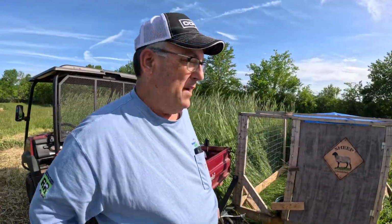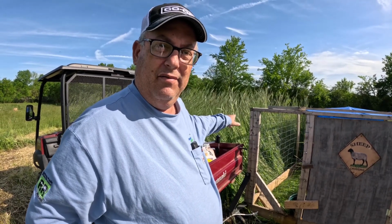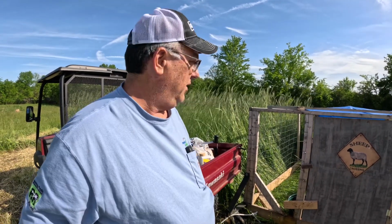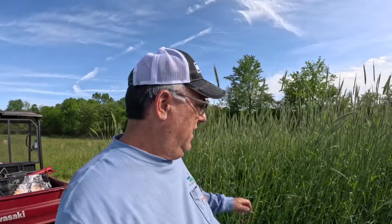Okay, if you remember right, I planted this in, it was a mixture of winter rye and winter wheat. I actually let it get too big, but them sheep are tearing it up. And I thought about cutting it for hay, but it wouldn't be nothing but straw, so it wouldn't be any good anyway. So if they can eat it now, they're tearing it up. They really like it. Yeah, if you watch them eat, you can look right here. They don't eat the stalk part.